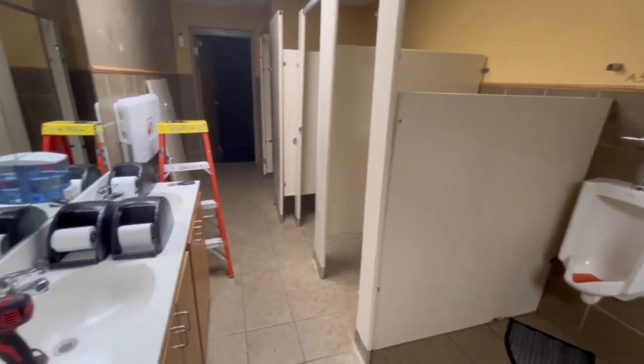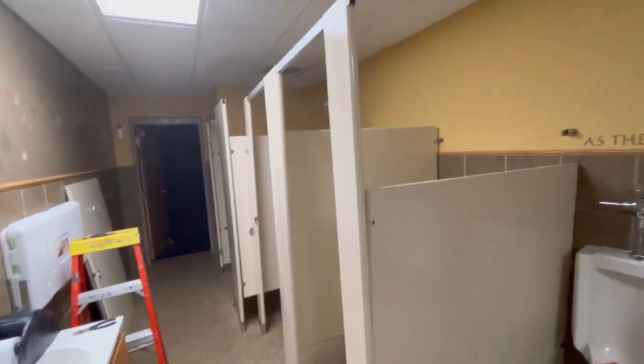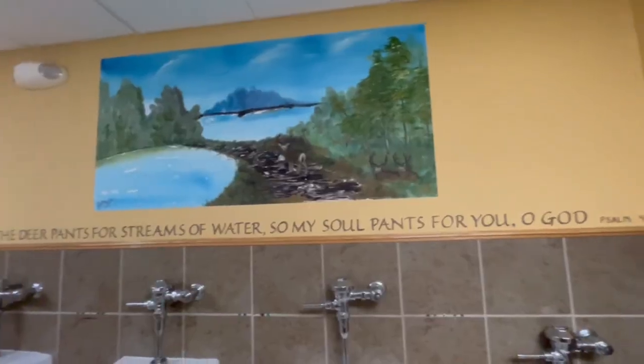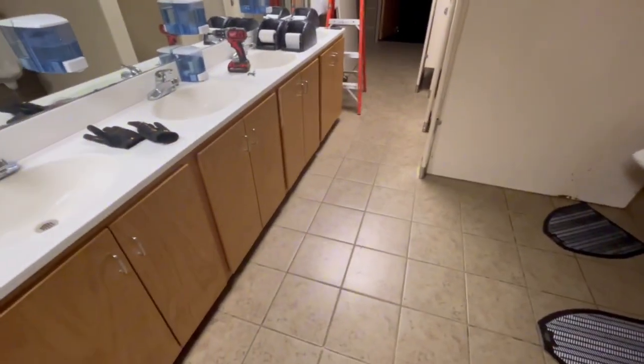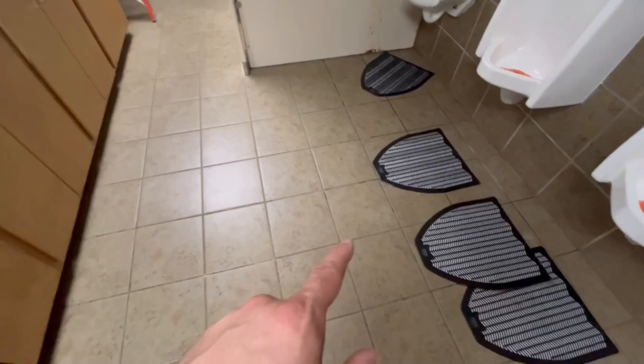So I'm just kind of slowly taking them apart. But my goal is to get them all apart. Then I can paint all this stuff. I'm going to actually have to sand this. So I'll video when I get into that, probably tomorrow. But yeah, then I'm also going to power wash this floor. It hasn't been scrubbed real clean.